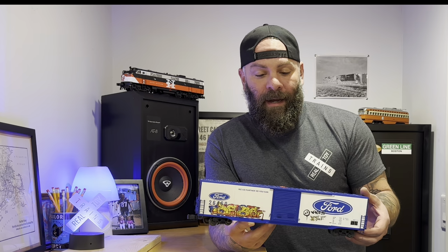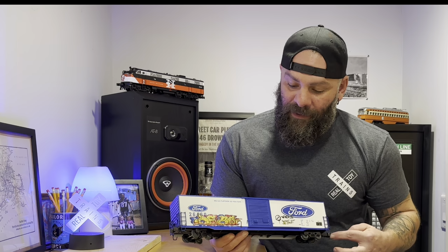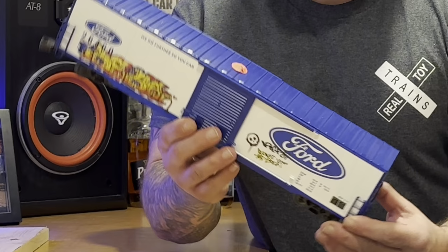This one being the first one right here, which is a Lionel 60-foot auto parts car, and I think it's got some custom graffiti on it, which is really cool. This one jumped out to my wife. She thought that I should have more cars with graffiti on them, which I typically agree with. And we got this one pretty cheap. It was only $25. So again, a really good deal to be had right here.